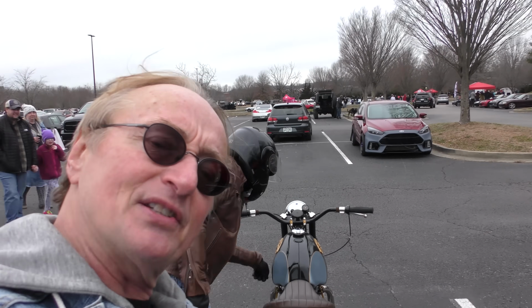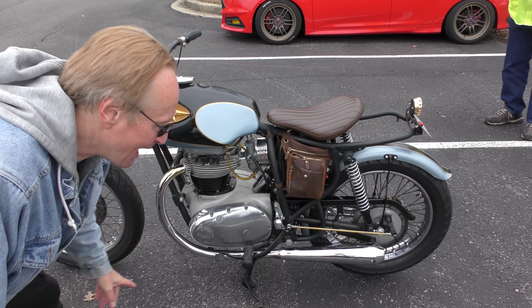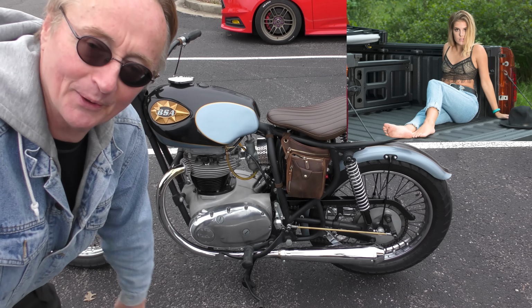One sweet little motorcycle. Ah, the sweet sounds of a BSA. And yes, you do kickstart this. And money-wise, he's only got $4 grand in it. What a deal. Now, he does have a lot of labor of love hours, but what would he be doing with his time otherwise?